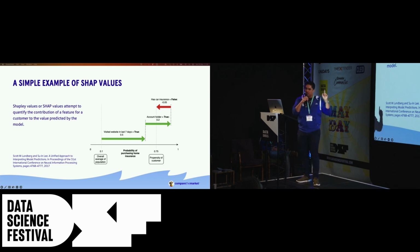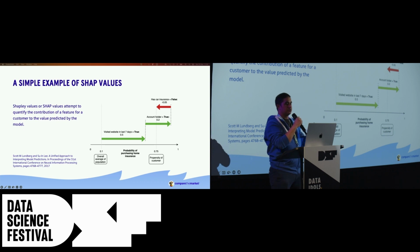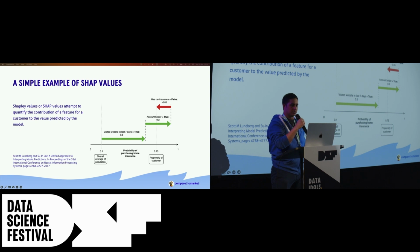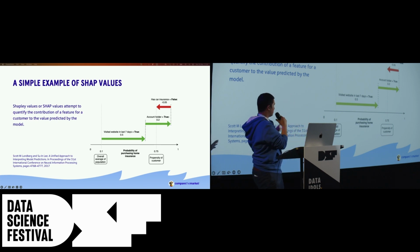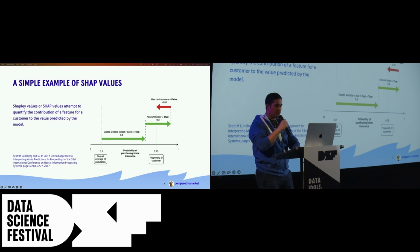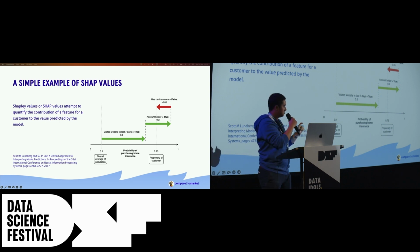So it's determined that having visited the website in the last 7 days contributes 0.5, being an account holder contributes a further 0.2, and not having car insurance declines the score by 0.05. And then taking that relative to the population average, it all sums up to 0.75. Hopefully this highlights a really simple example of ways SHAP values can be used. In particular, we can also aggregate over these SHAP values in order to identify which features are most important in the model, as well as analyze trends in the data.